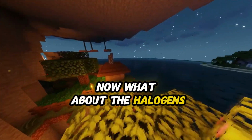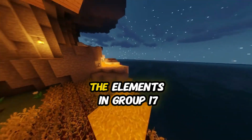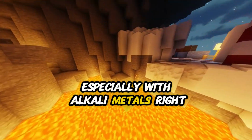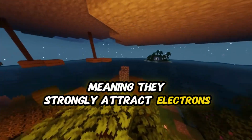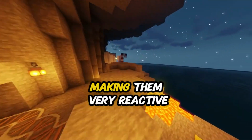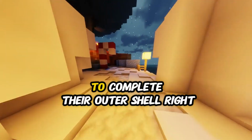Now, what about the halogens? I remember them being quite reactive as well. Yeah, they are. The halogens, the elements in group 17, are notorious for their reactivity, especially with alkali metals. They have 7 valence electrons and are highly electronegative, meaning they strongly attract electrons. They only need to gain 1 electron to achieve a stable octet, making them very reactive. So it's like they're always on the lookout for that one missing electron to complete their outer shell.